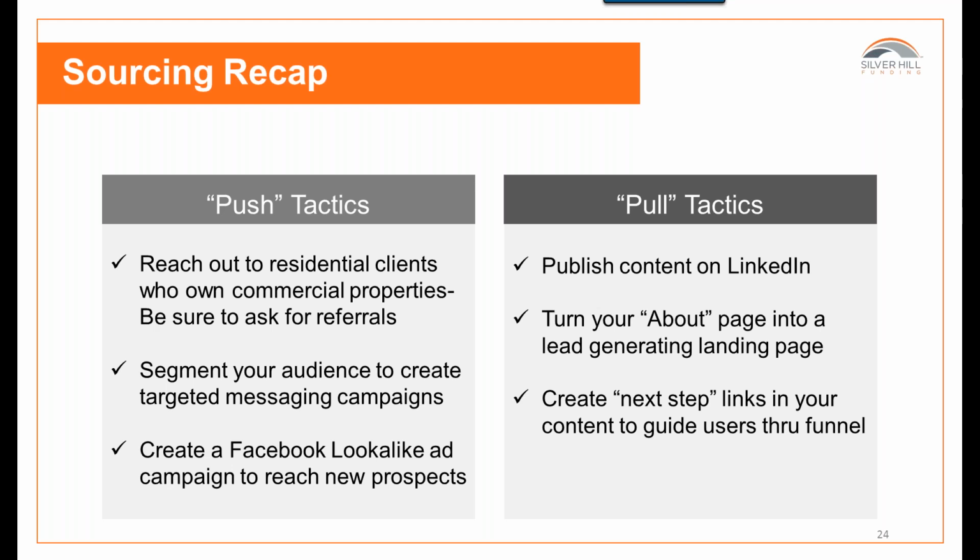Segment your database so that you can start sending targeted messages, not one-size-fits-all messages. So you're actually getting those people to start to understand that you know what's on their mind and what they're looking for. And then creating the Facebook lookalike ads. Again, this might be a little bit advanced for some people, but I think it's a great way to start utilizing other tactics to get after prospects in your area.